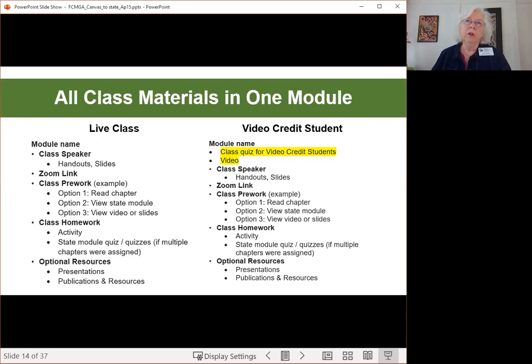For the video student, you'll see the handouts exactly the same. And what we did is we put the class video and quiz at the very top under the module, because when they're coming in, they're not coming into a live speaker, they're coming in to see the video. So we wanted to make that at the top.